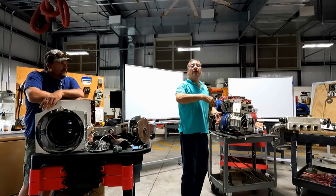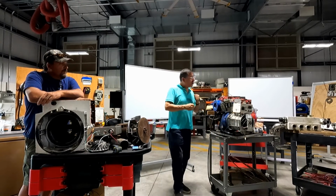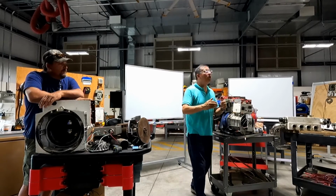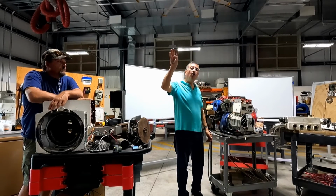Okay, my friends, we are going to continue. The engine runs and stops suddenly. What is the most common possibility for that situation? The engine runs 30 seconds and stops. Too much load. And you have low frequency.